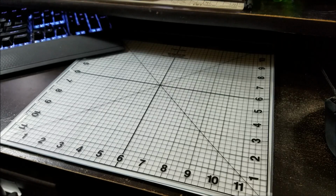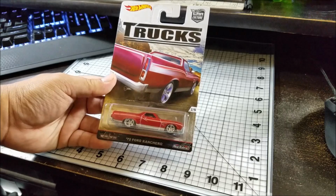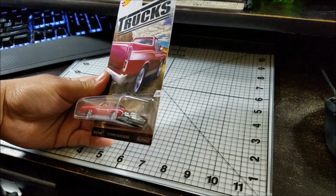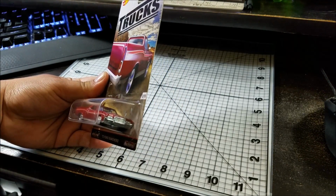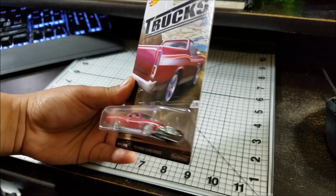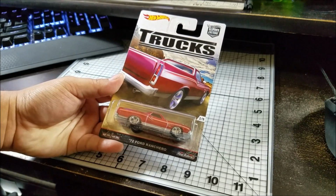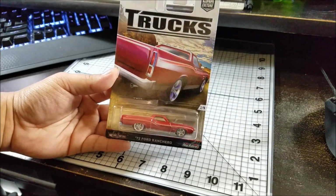Next one is the Ford Ranchero 72. Yeah, it's got the Gran Torino front end. If you guys look, basically that's what the Gran Torino looks like from the front. And the side profile is very nice, long and low. Very cool truck.